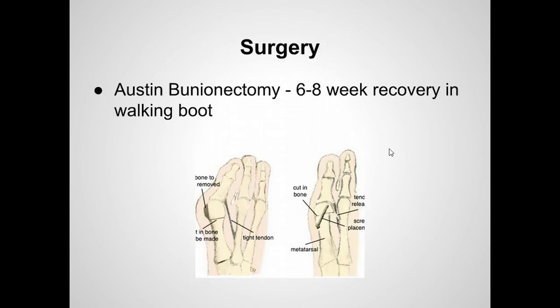If surgery is needed, you have to discuss with your doctor what type of surgery you want and really is beneficial to you. For a smaller type of a bunion, we tend to remove just the bone on the side and then shift it over and put a pin in there or a screw, and that's called an Austin bunionectomy. This is the most common bunionectomy that we do in our office. The recovery is about 6 to 8 weeks in a walking boot. It's a relatively common procedure.